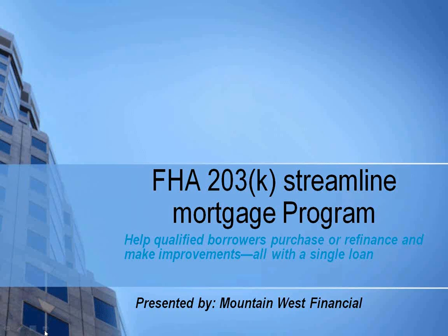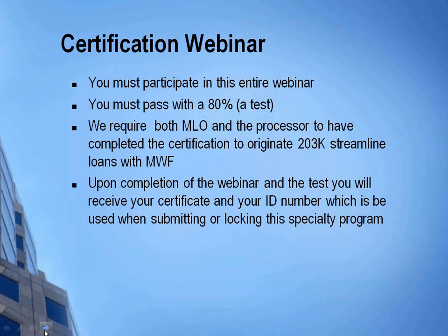A lot of people have not used this 203K Streamline in the past, and what we want to do is make sure that you understand the pros and cons. It's got a few bad raps through the years from people that said they're familiar with it and use it, and unfortunately get halfway into it and forget some of the real basic parts of it.